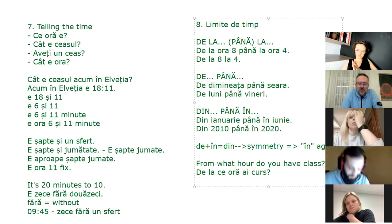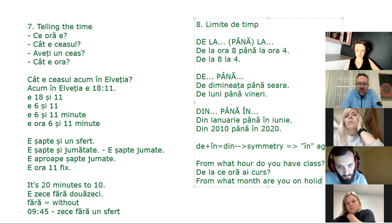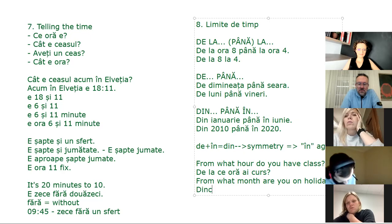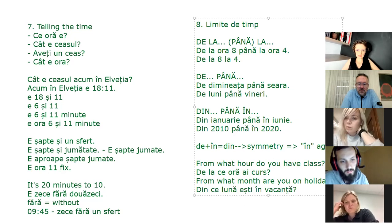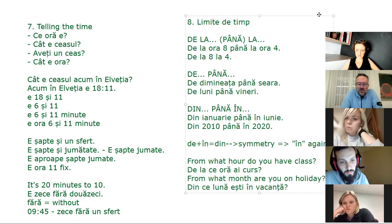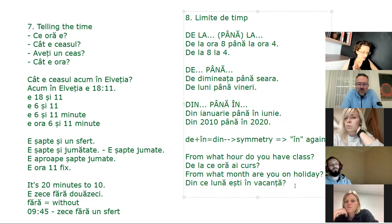Beginning with what month are you on holiday? Literally, from what month are you on holiday? Din ce lună? Din ce lună ai vacanță? Yes, ai vacanță. That would mean you have time off, or ești în vacanță. I'm writing it like this just so that it's exactly like the question in English. But it's correct to say din ce lună ai vacanță. From what year are you working? As in, what year did you start working?